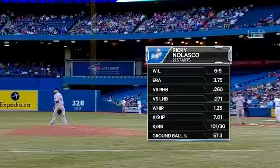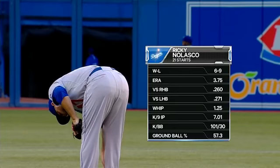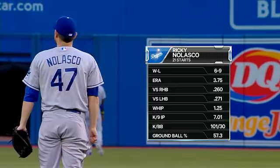This is Ricky Nolasco, acquired from the Miami Marlins for three minor league pitchers. Made three starts for the Dodgers. He's just 1-1 for Los Angeles. He's faced the Blue Jays once. No decision. Two runs in six innings. What a nice addition for the Los Angeles Dodgers.